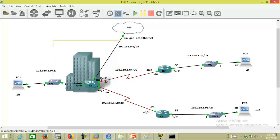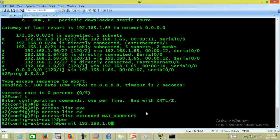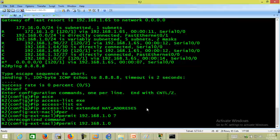So anyway, the one that we subnetted, you know that these guys had a /24, so we subnetted to get all these subnets. I think you get what I'm trying to say here. So we can summarize them as a /24. So if I do a question mark and I left, you should say permit IP, because it's the IP protocol.